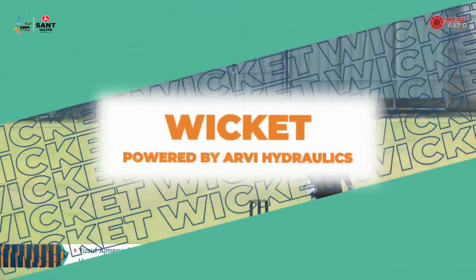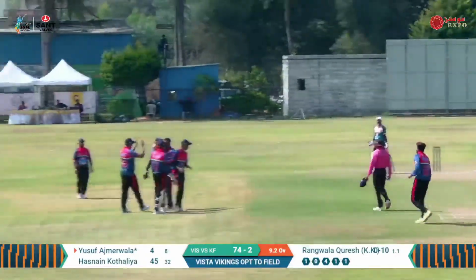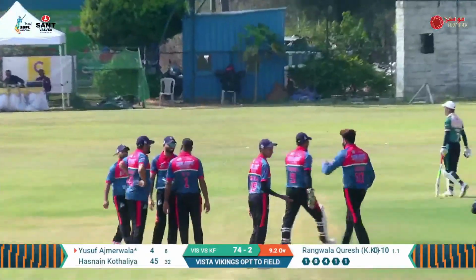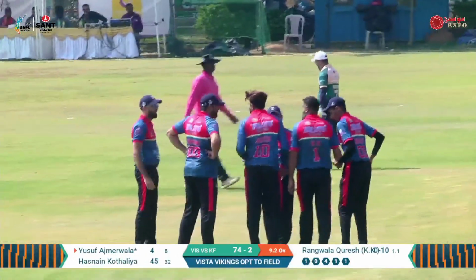It's the big blow. Yusuf, the man who has to take the long walk back to the pavilion, tried to cut that, gets a faint edge, and the dreaded finger goes up. It's celebration time there for Vista Vikings.